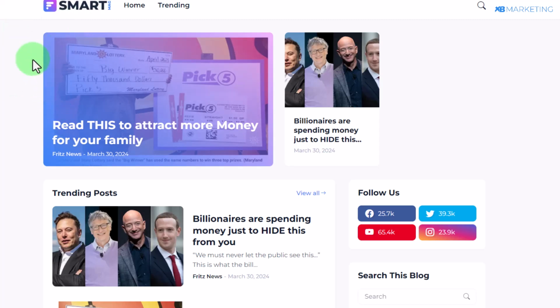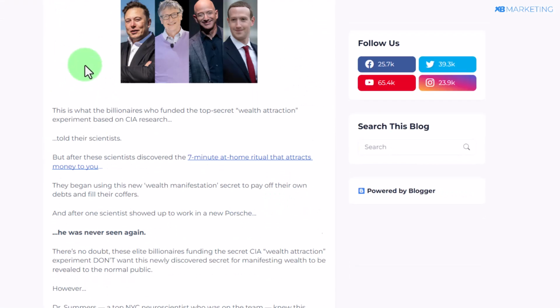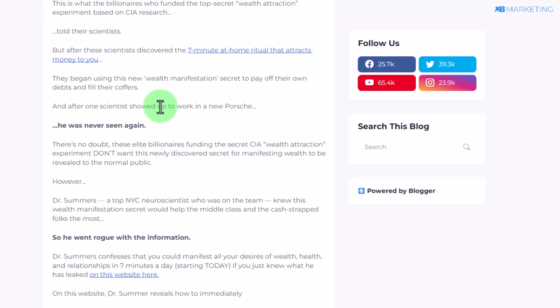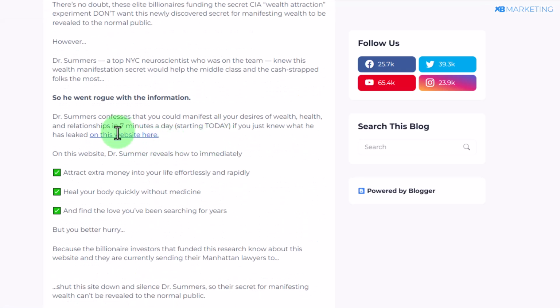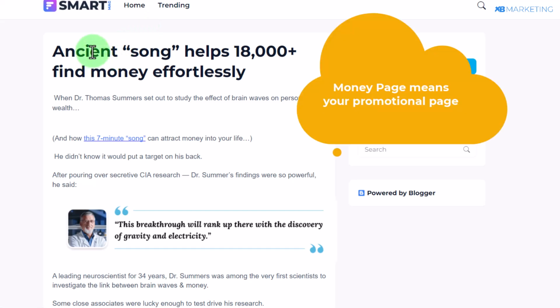All right. So once people come over to your website, they are going to see a couple of posts like this. And if I take this post here as an example, you can see this is a post right here that looks like a normal posting from a news website. And if I come over to any of these posts, you can see there are hyperlinks on this post. And now if I take this link here as an example, it's going to take me to my money page.